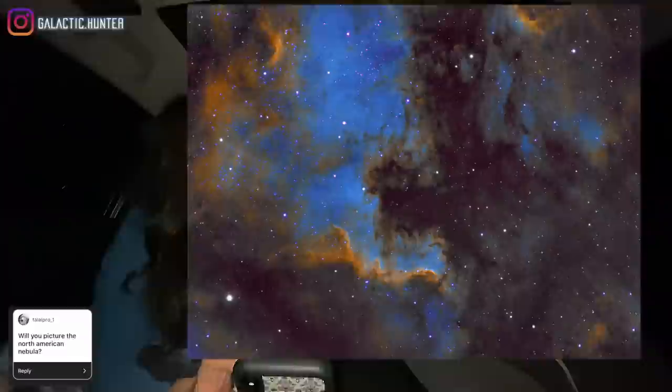But, next, what we have, will you picture the North American Nebula? The North American Nebula, we already have a picture of it, which is right here. For the North American Nebula we used the same equipment, the ASI1600 and the Mid 70mm APO. Yes. And we already got it. That was recent. Next.